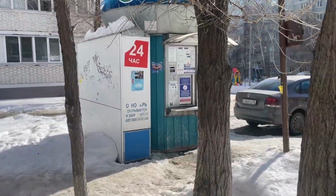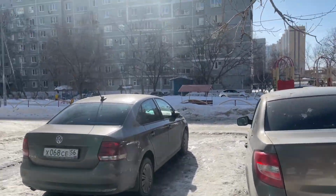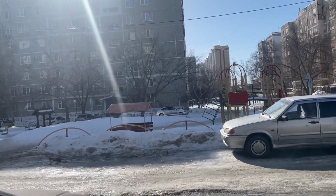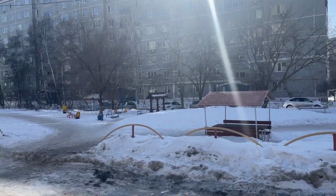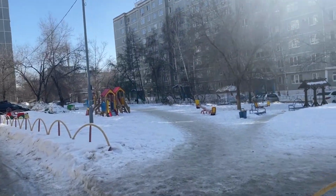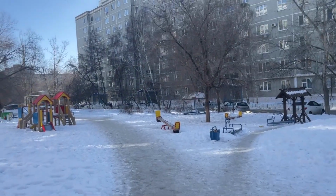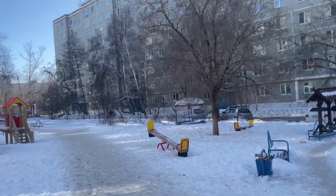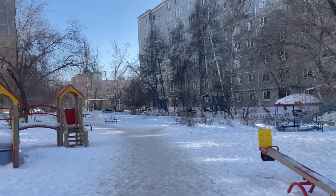One of the reasons why I'm showing you this is, I'll be honest, when I first got here, seeing this architecture, the grey buildings, the grey concrete, it's a little bit scary at first, but it's a community here within itself. It's a special community. There's all sorts of people living in these apartment blocks, from engineers to doctors to professionals in all sorts of different jobs. There's families living here. There's retired people living here.